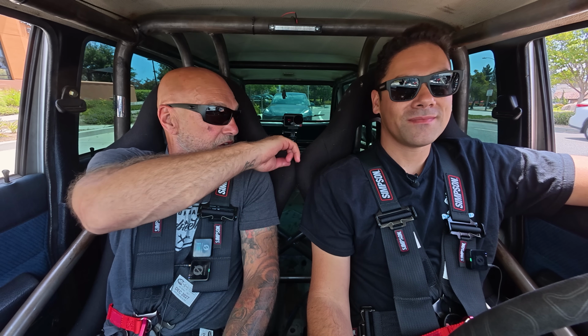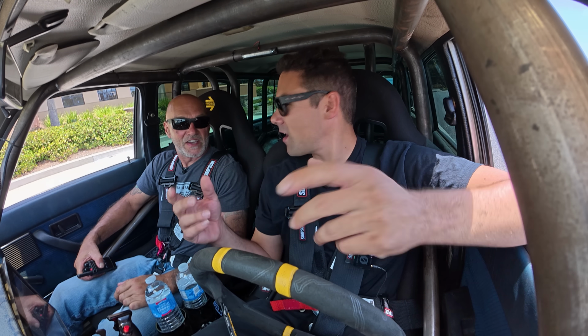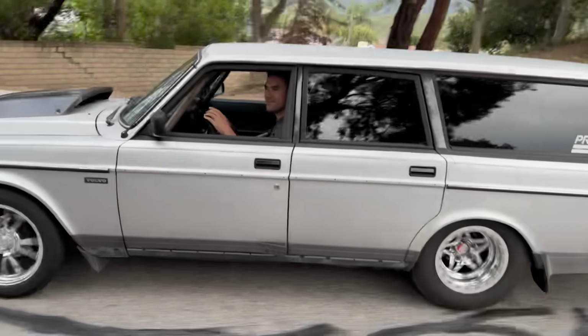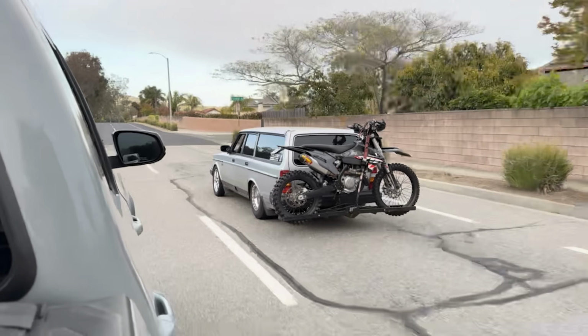Well, the good news is you've got room back here to carry tools. Yes. And I've got a hitch. We could throw a rack on and put toolboxes or whatever. That's right. You were saying you have a hitch on this that you pull stuff with, huh? I'll put my dirt bike on the back with a rack and go riding, or pull the boat with it or whatever.